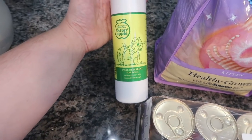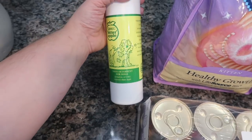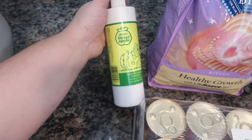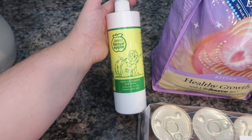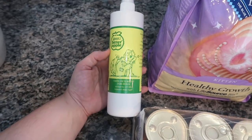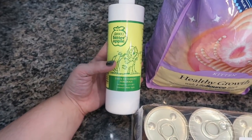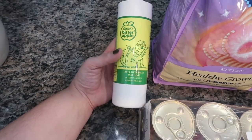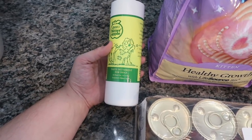So I actually read all the reviews, and some people were saying, oh, I spray this and it doesn't really work. My dog likes it. They still chew. Some say it works great. But one guy said, hey, for all of you saying that this doesn't work, you're doing it wrong. You just can't spray it on something and then have it work. You have to show them that it's not good.